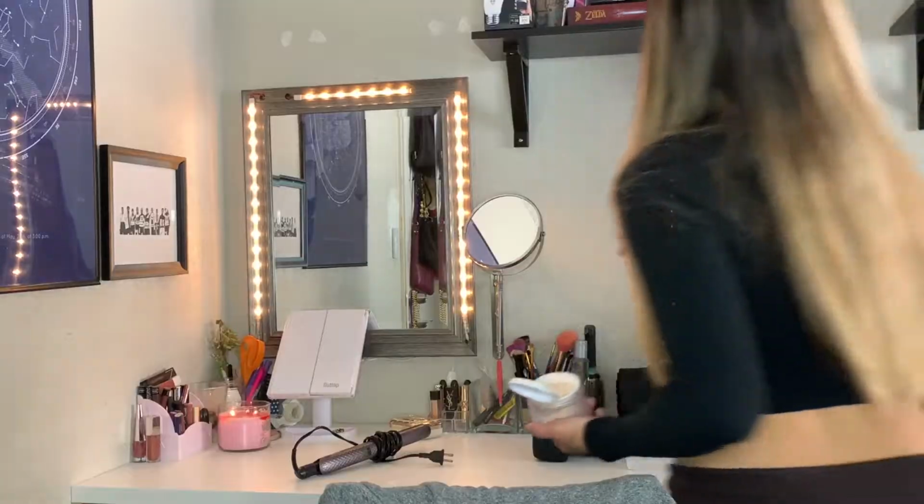Alright, next I'm going to go in with a cream highlighter. The one that I'm using is from ColourPop. This is a Super Shock Cheek in the shade Lunch Money. And this I find is best applied just with your fingers.